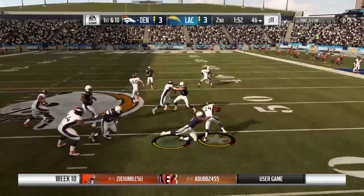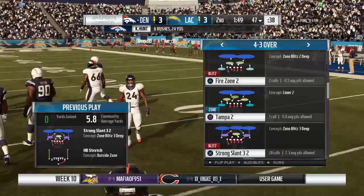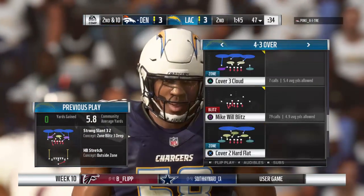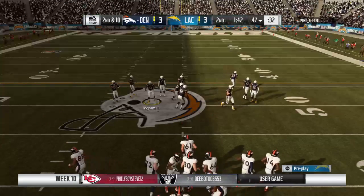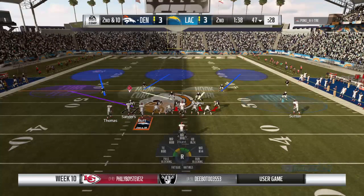To begin the drive, here's a handoff to Hunt. And he is met at the line of scrimmage, and he goes down right there. No gain on the play. It'll be 2nd down. Perfectly designed blitz right there. They took that one from the grease board to the field because they were able to free up their linebacker to get into the backfield and spill the play.